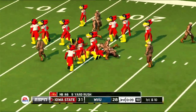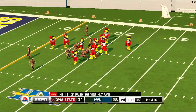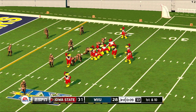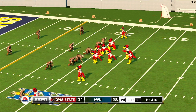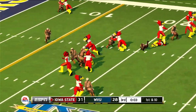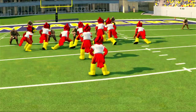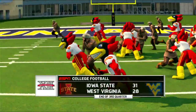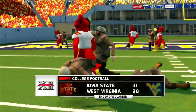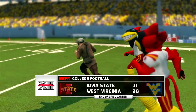He gets out to about the 21-yard line. That's good for a gain of 8 yards. First down. He makes his way out to about the 12. Great display of offense by both teams so far. As we head to the fourth, 31-28, Cyclones.